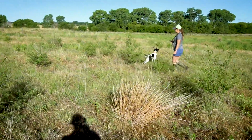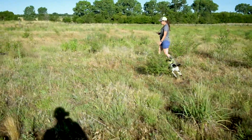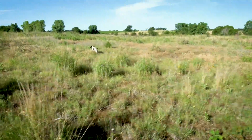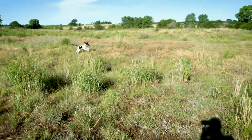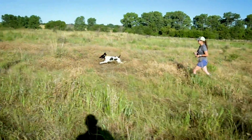And you can see how much she's getting out and using her nose a lot more while she's hunting, checking stuff out, working scent, which is exactly what we want to see. She's hunting and ranging a little bit more. She's figuring out what we're doing out here is hunting for birds.